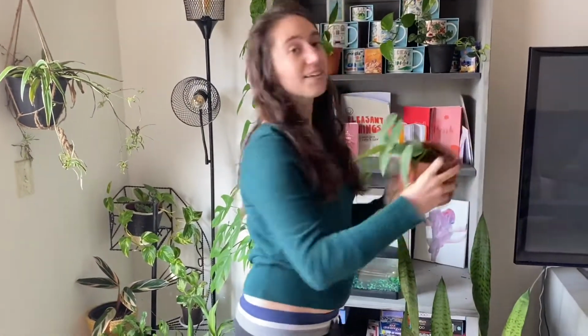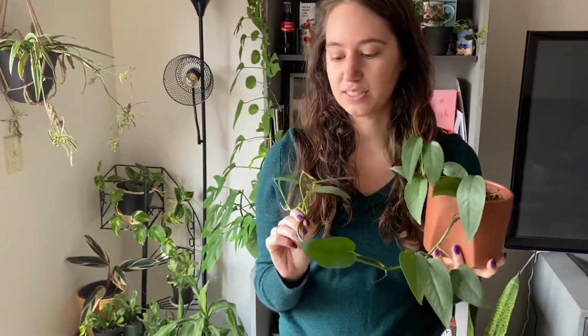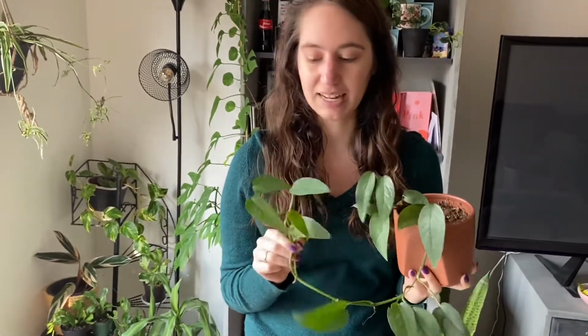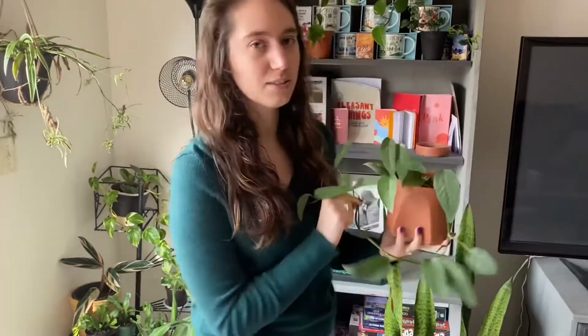Here is my probably favorite plant, don't tell the others, a Cebu blue pothos. This was the very first one I got from Christine's, and I've propagated several plants off of it. And it's just beautiful, I just love it. It's my favorite.